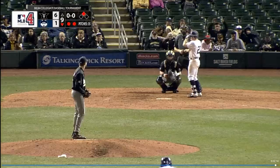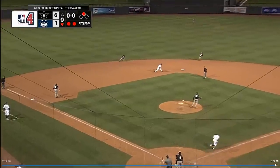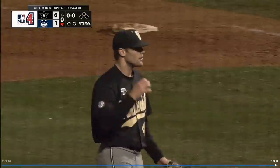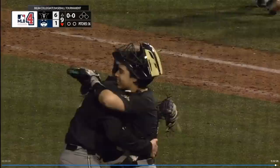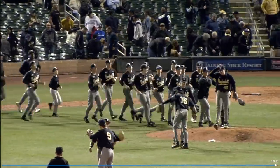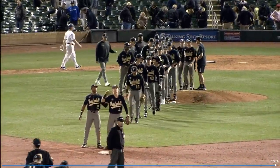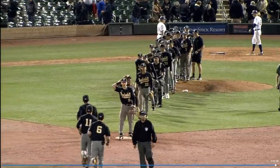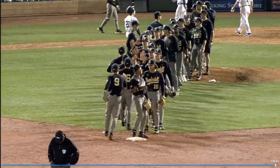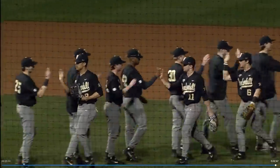Moriarty now. Swings at the first offer, right at Young. And that'll do it. The Vanderbilt Commodores are in the win column for the first time in 2020. A 6-1 victory over the UConn Huskies. A clean win. Kumar Rocker gets the W. CJ Rodriguez paces the offense, and Vanderbilt begins the defense with a 1-1 record.